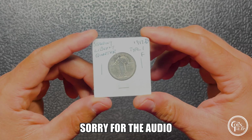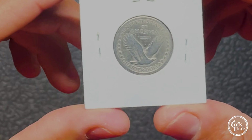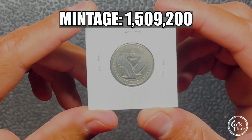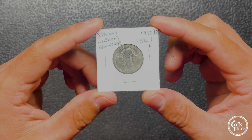Next up is a 1917 Denver. This is the Type 1. They have it labeled as fine. I'm not sure it will get there. I think it's probably VG. I am concerned it's possibly been cleaned, but overall, it looked like it was in decent shape for what I was willing to spend at the time, so I thought this would be a good one to pick up.